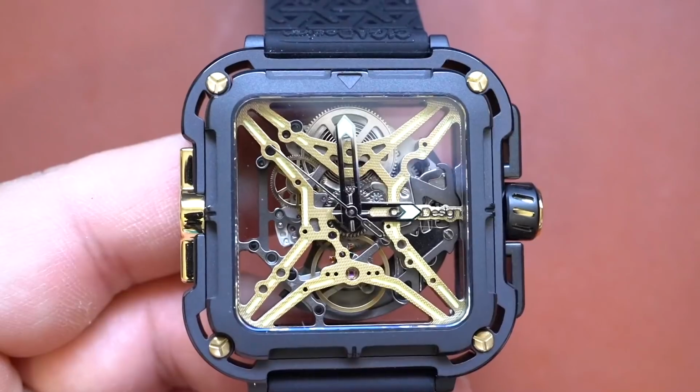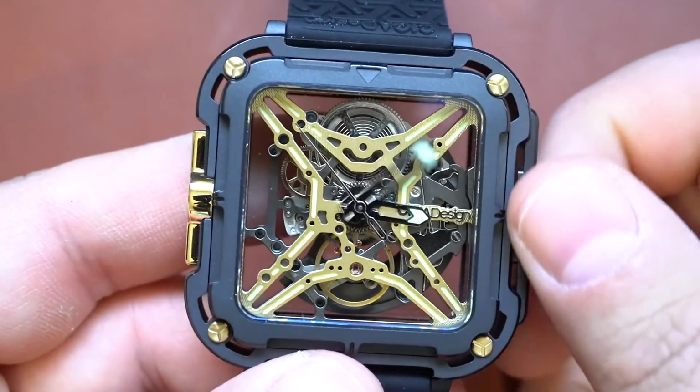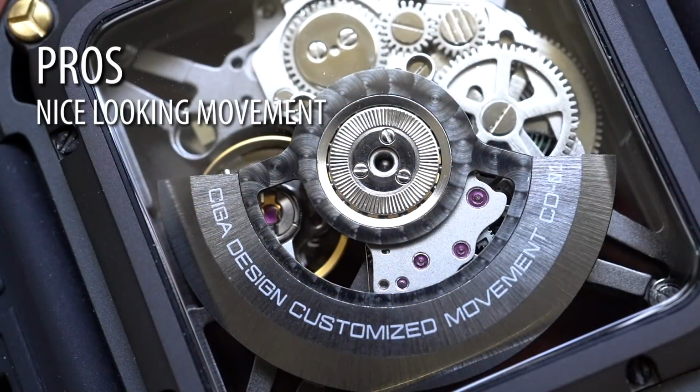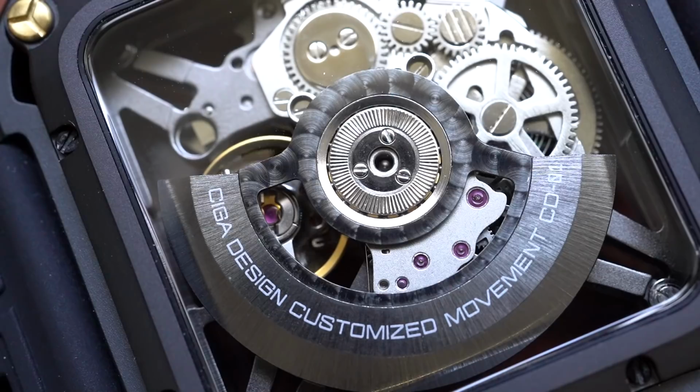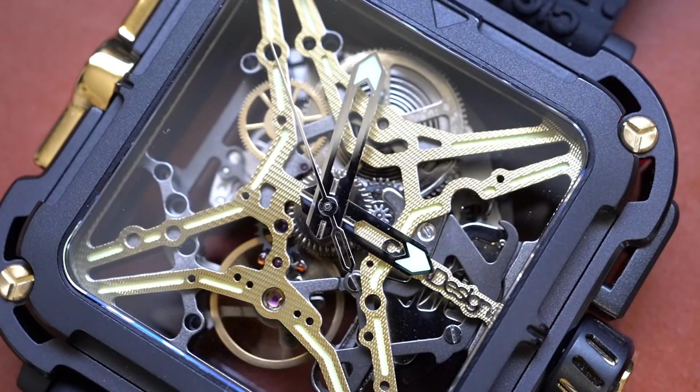But with all of this being said, we still have to do the pros and cons, so let's get into it. Pros. The watch actually winds incredibly smoothly. The crown feels very good when you wind it up. The next pro is that the movement actually looks pretty nice. Not crazy decoration, but it's fun to look at these skeletonized watches, especially if it has a display case back, the rotor kind of floating there. It's fun. Again, when we're looking down at the dial, it's not really my cup of tea. I'm not the biggest fan of skeletonized watches, but they're interesting to look at.